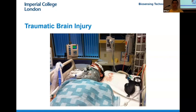So in terms of the injury itself, the primary injury is irreversible. That's the damage that's been done, and it cannot be reversed. What we are trying to prevent in the management of traumatic brain injury is the secondary injury. Secondary injury is partially reversible, and we can prevent further damage due to edema and swelling in the brain.